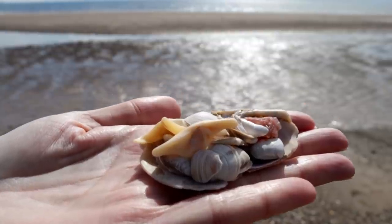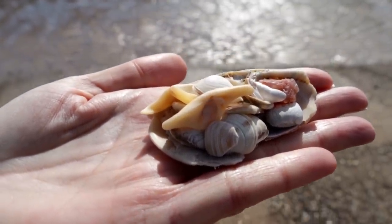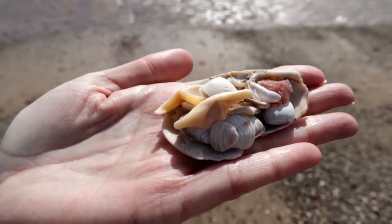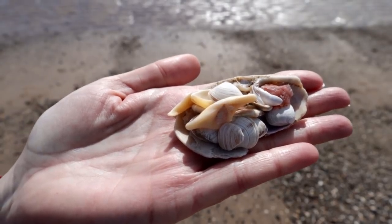Yeah. And what did you describe that as? Like a beach in a shell. Yeah. Just need a wee bit of sand in there. Yeah. A wee bit of water. That's cool. Yeah, that's nice.